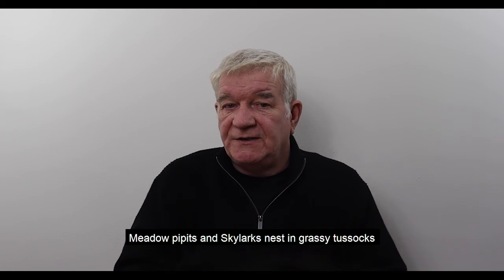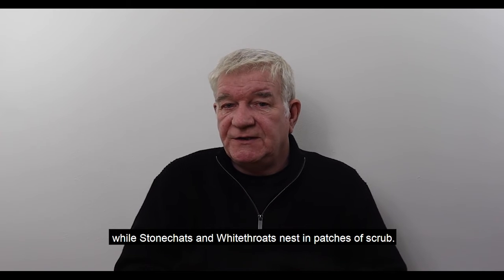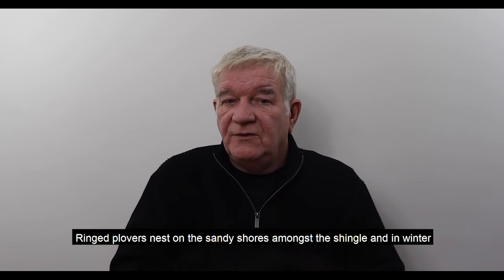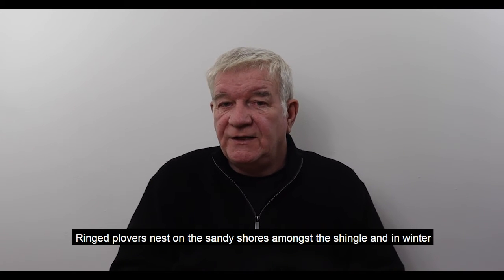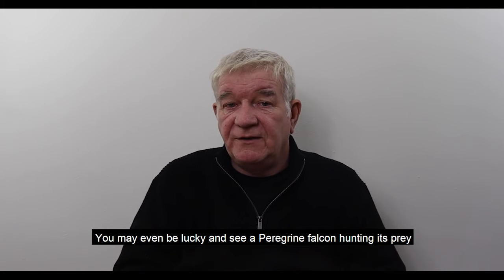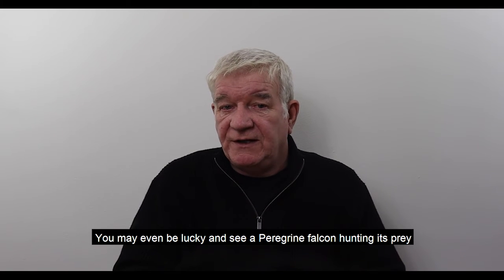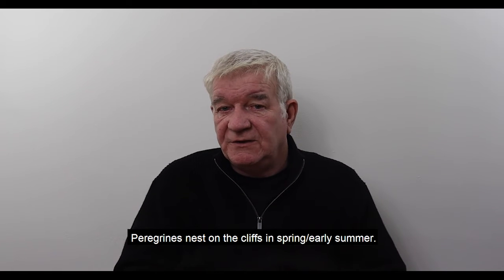Meadow pipits and skylarks nest in grassy tussocks, while stonechats and whitethroats nest in patches of scrub. Ringed plovers nest on the sandy shores amongst the shingle, and in winter they are often joined by sanderlings, dunlin, and oystercatchers. You may even be lucky and see a peregrine falcon hunting its prey. Peregrines nest on the cliffs in spring, early summer.